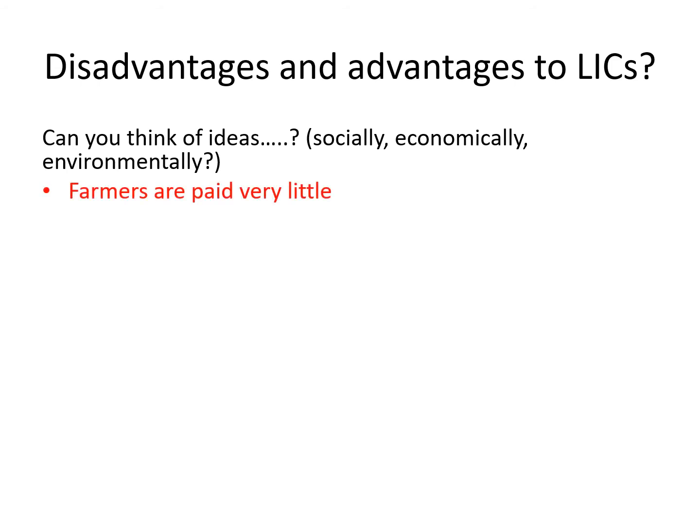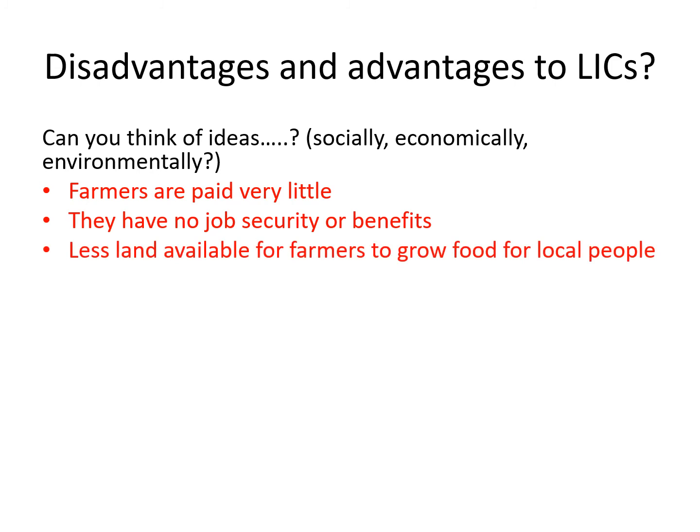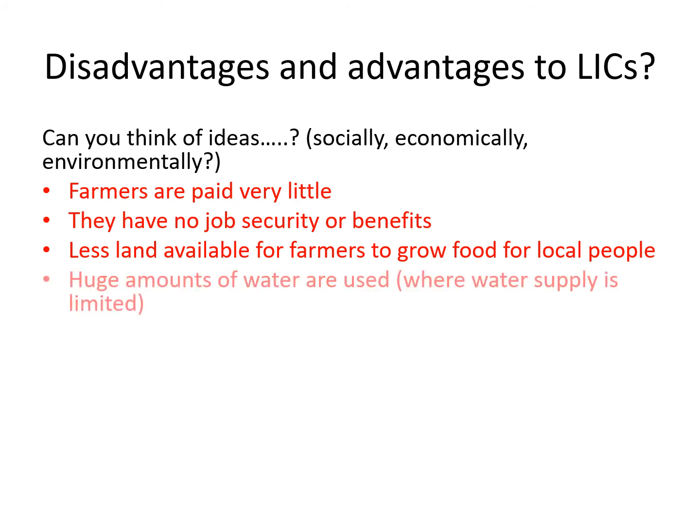The farmers get paid very little, we've just said it. They have no job security or benefits. In other words, the supermarket could decide that they don't want to buy that farmer's produce anymore. They'll go elsewhere. The farmer gets no benefits if they're sick. They don't get sick pay. That's it, they lose the money. It also means that there's less land for the farmers to be able to grow food for their own local people, because they're giving over their farms to grow food for export instead.